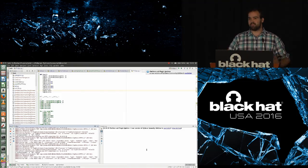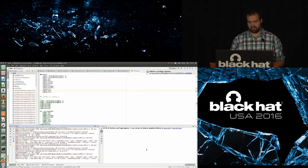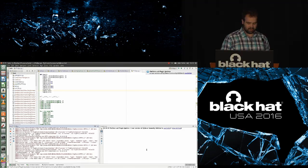The firmware is encrypted on the server. It's downloaded encrypted. It's sent over the air, encrypted again, but with a key that we can potentially figure out.